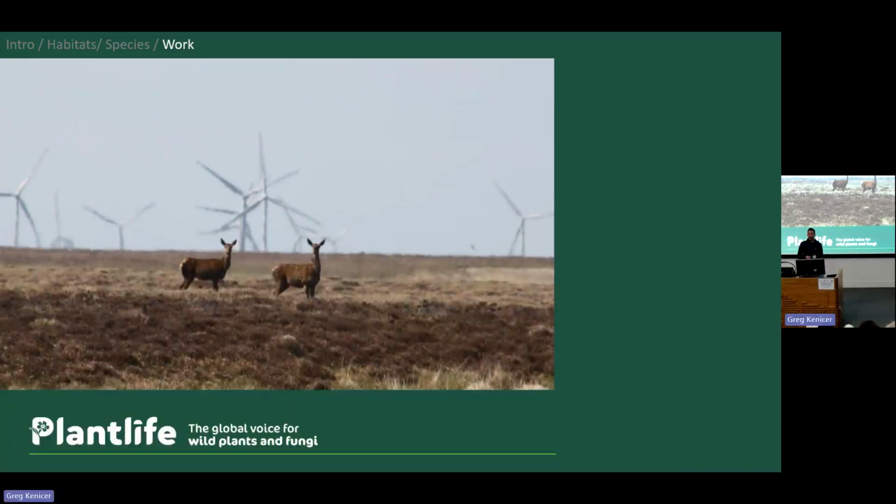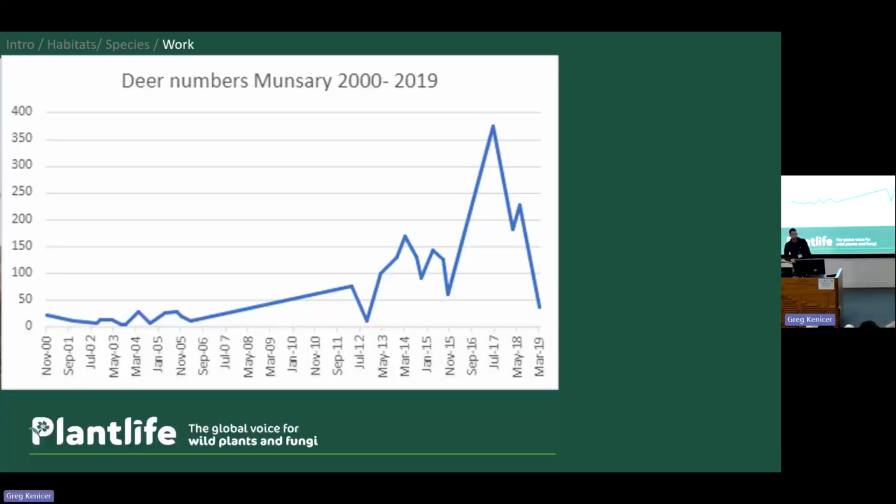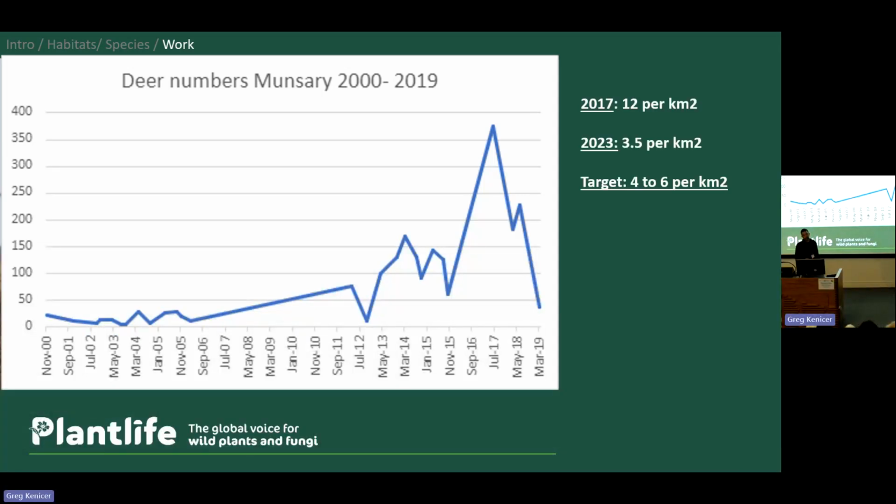And as you'll know, across Scotland, deer numbers have really been escalating in recent decades, and Munsary is no exception. So this graph here just shows you what the deer numbers at Munsary have been doing between the years 2000 and 2019. And when you talk about deer, you tend to talk about their density per square kilometre. In 2017, officially, we had 12 per square kilometre. I think it was probably a wee bit higher than that.